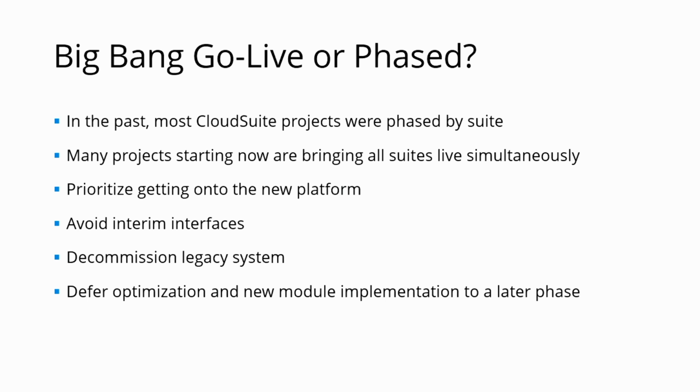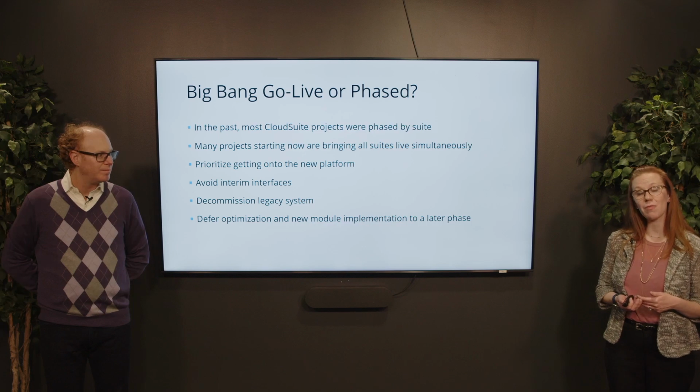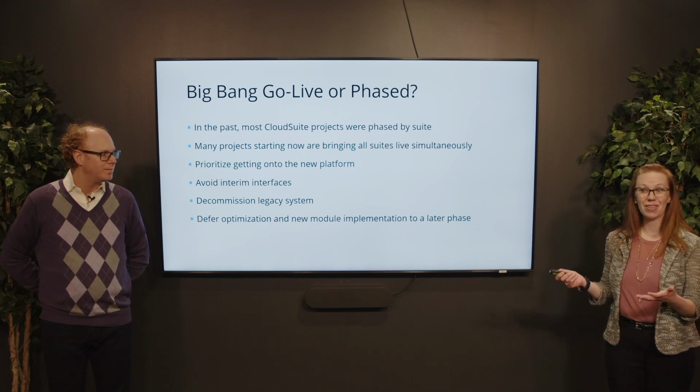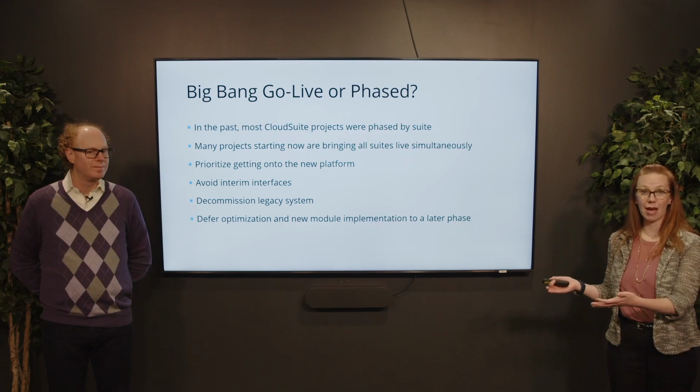As the CloudSuite offerings have matured, that is starting to shift, and we're noticing more and more clients favoring this Big Bang approach where we bring all the suites live simultaneously. There are some real benefits to approaching a project this way. One of them is the fact that it limits the amount of time that your organization spends in project mode, and it brings a priority to the effort to get everything into the new platform all at the same time.